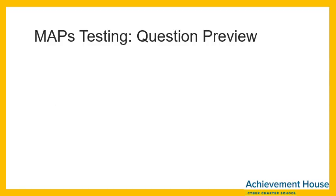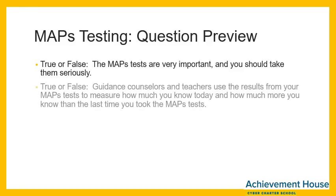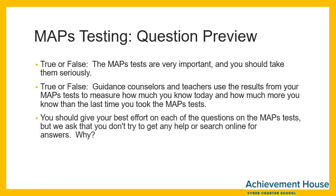Now let's take a look at the questions that you need to answer in this activity. True or false? The MAPS tests are very important, and you should take them seriously. True or false? Guidance counselors and teachers use the results from your MAPS test to measure how much you know today and how much more you know than the last time you took the MAPS tests. You should give your best effort on each question of the MAPS test, but we ask that you don't try to get any help or search online for answers. Why?